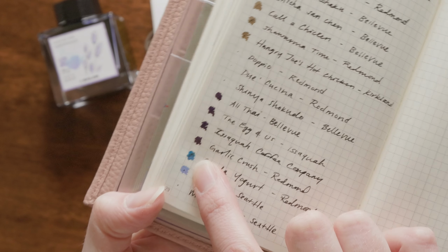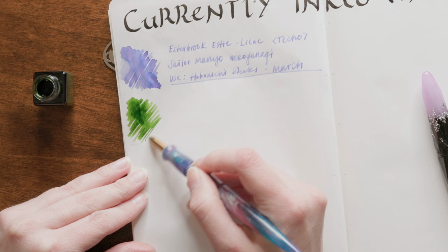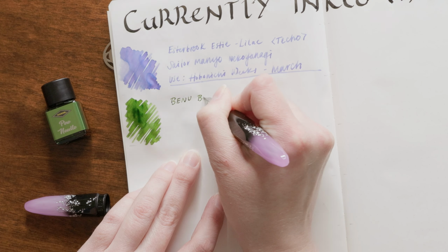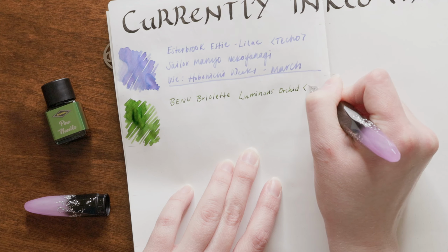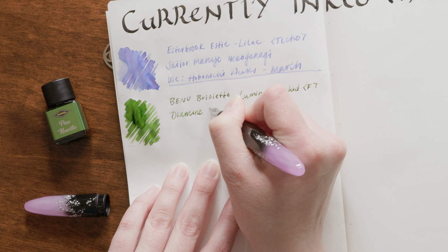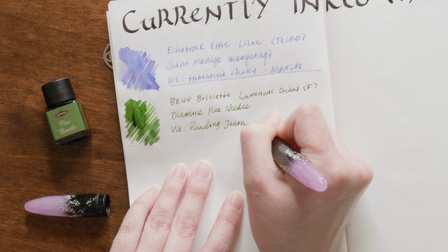See? But it's okay. For this month in my reading journal, I'm using my Benu Briolette in Luminous Orchid and Diamine Pine Needle from the 2024 Inkvent calendar. I didn't like this very much at first because it was so close to Sugar Snap in the 2023 Inkvent calendar. That one is a bit more yellow. This is kind of a sap or fern green, grassy green, but it's growing on me.